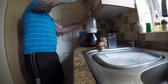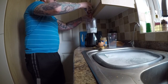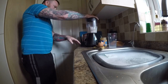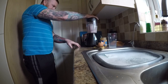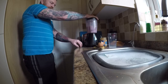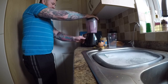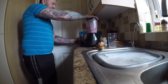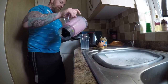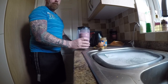Bit of cereal. Granola. Some strawberries. Put the lid on. And pour. Bon appetit.